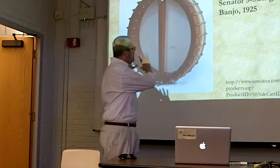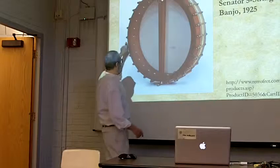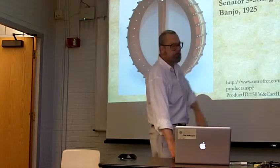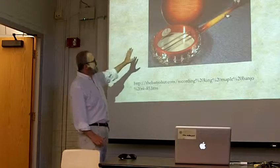Okay. So this is a good example. I mean, you see the brackets. In fact, this one has about 36 brackets. You see how many brackets that has? That's a fancy one. That's a good thing. Right? Okay. They also developed what are called resonators.